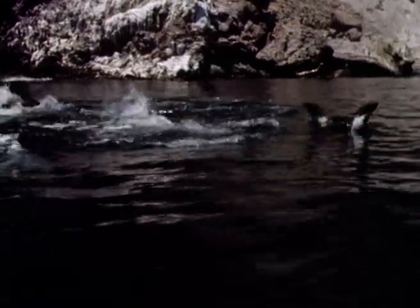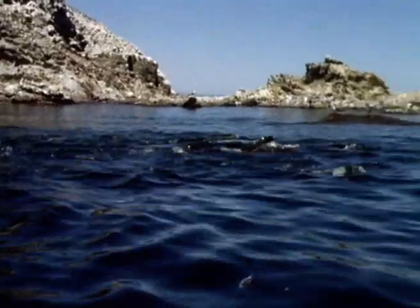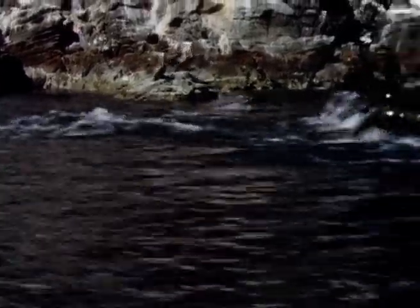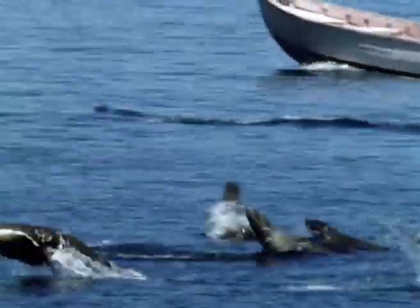Cruising along the shores of San Lorenzo Island, our boat gets a new kind of escort, sea lions. The sea lions seem to have learned a trick or two from the dolphins. When they play like this, it's called porpoising. Even underwater, sea lions like to play games. This one's carrying a pelican feather.